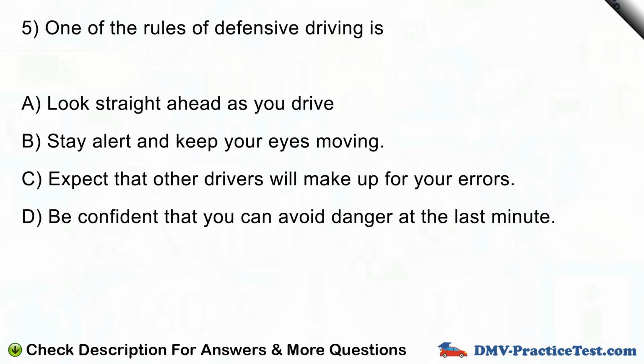Question number 5. One of the rules of defensive driving is A. Look straight ahead as you drive. B. Stay alert and keep your eyes moving. C. Expect that other drivers will make up for your errors. D. Be confident that you can avoid danger at the last minute.